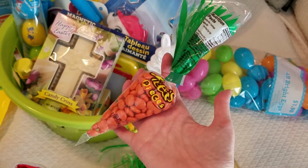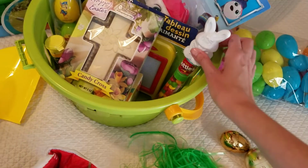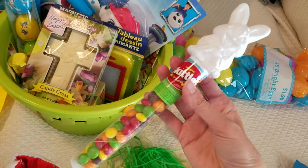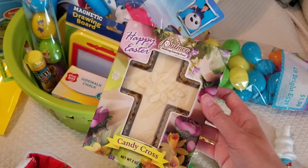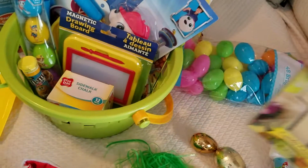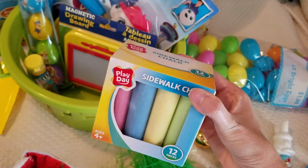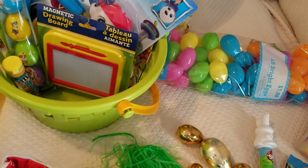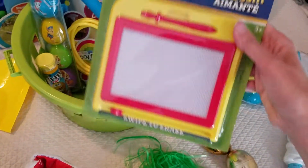Reese's Pieces, shaped like a carrot. That's so cute. Skittles with a little plastic bunny on top. This was from Dollar Tree. Walmart sidewalk chalk. I don't remember how much this was, but it was not expensive at all. I think it was like $2, maybe even less.